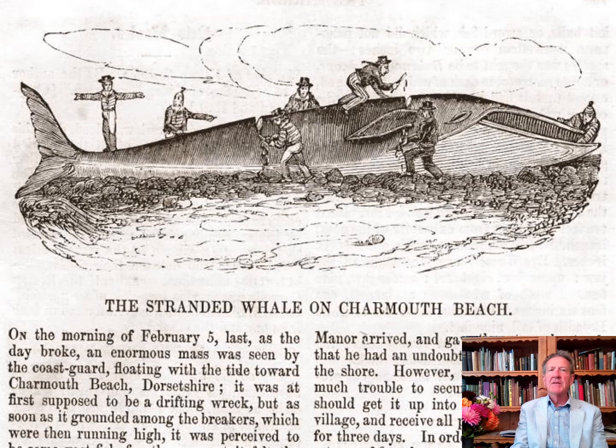The Western Gazette of the 6th of February 1840 reported that on the 5th of February 1840 a large mass was observed by the Coast Guard floating towards the Charmouth Beach. They thought it was originally the hull of a wreck, but in grounding it was perceived to be a large fish. The preventative men got a rope round it and after an hour it died. It soon attracted a crowd of inhabitants, as there was danger of it being carried off by the next tide.